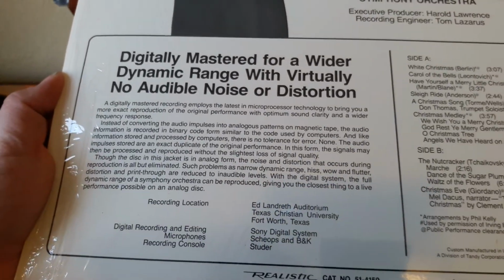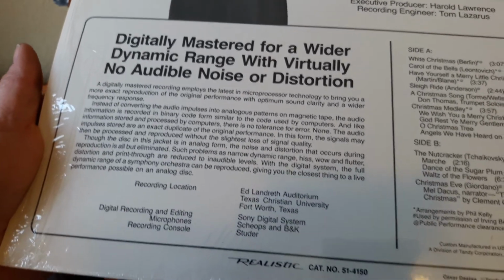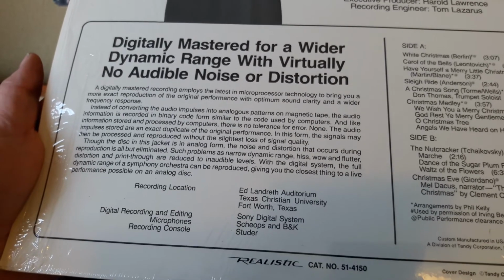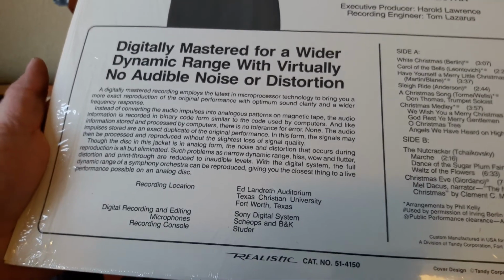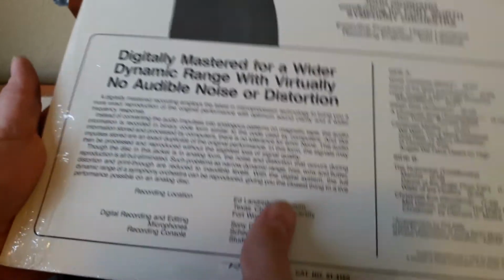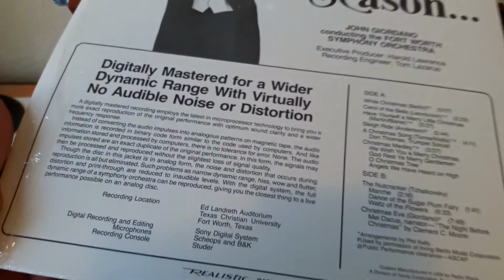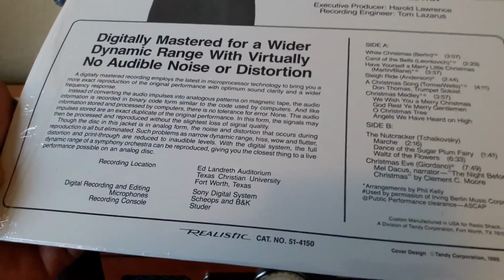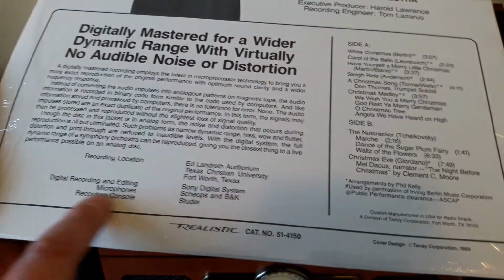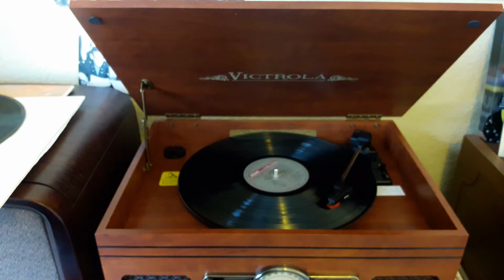Oh, it's digitally mastered. So it was recorded on a digital format and then was mastered to a digital format. And what are we saving over the analog tape mastering? Like I said, minimal audio noise. So this says no audio noise, but the hiss is pretty much gone and the distortion is pretty much gone. So you do get a higher quality sound with these. I like this one because it even shows some geek information, the recording location, the mics, the board that was used and whatnot. And I just think that's cool stuff to know.